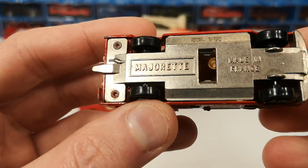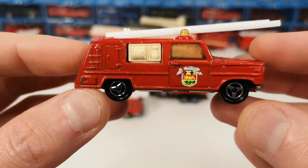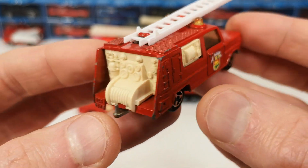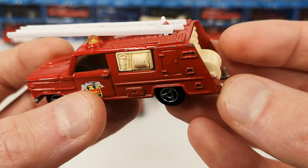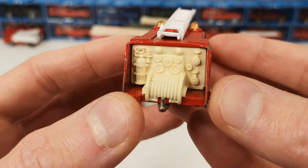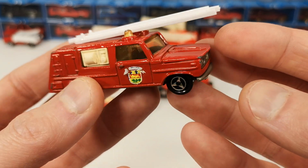More Majorette. The Dodge Pompier. This is made in France. Metal on metal. Suspension. It's got the white ladder and the kind of off-white interior piece. Possibly was a little bit whiter when it was newer, not sure. But all in all, great condition.